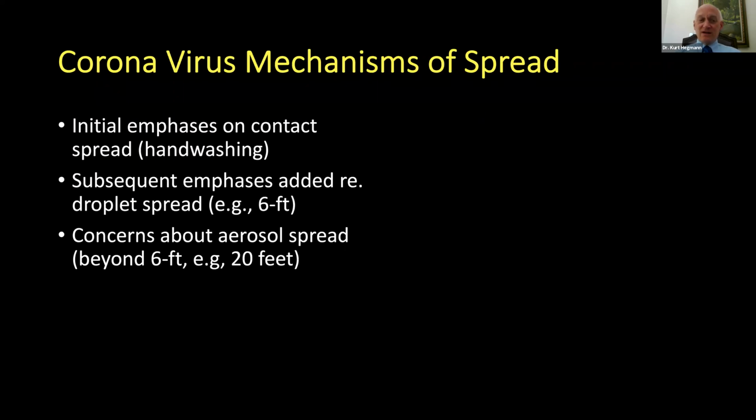Now, if you recall, initially, the emphasis back 3 months ago, a time and eternity ago, was on hand washing and contact spread. Subsequently, emphases have switched to droplet spread, which is the 6-foot distance. And then there are some concerns now about aerosol spread, which is beyond 6 feet to 20 or even more feet than that. We'll show you an example of that. Next slide, please.